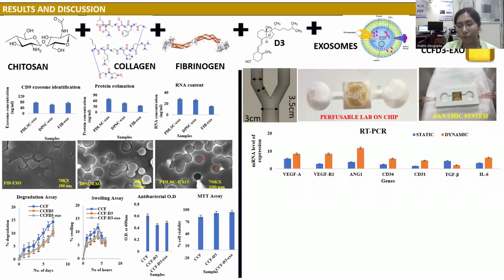Then in our transcriptomic analysis, we compared our lab-on-chip system for the CCF-D3 exo in static versus dynamic condition. We saw that all the angiogenic genes, VEGFA, VEGFR1 and 2, and the endothelial genes, CD34, CD31 and IL6, were overexpressed, while the suppressor gene TGF-beta was underexpressed in dynamic as compared to that of static.